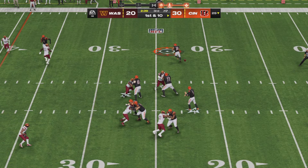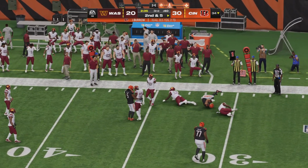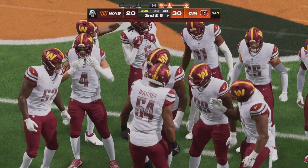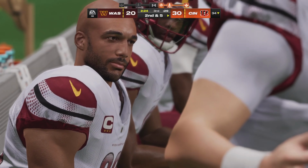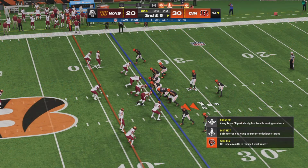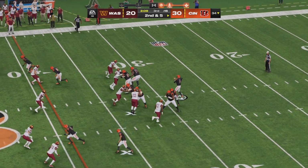They will throw on first down with Burrow. This will be caught by Brown. And he's able to break out of one tackle, but then quickly brought down. It'll be a gain of 5, and it's 2nd down. I think the best offenses love to get the ball to their running backs in open space because they have the ability to make people miss, and they also have the ability to run over people. And if you do that throughout the game, after a while, they might just run through some of those tackles and go a long way.